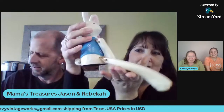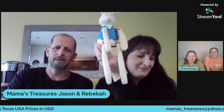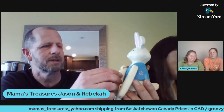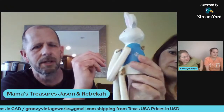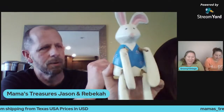Next up, we've got a bunny shelf sitter. It's wooden and very lightweight. Janice is number 53. Okay, thank you, Janice. So he's tied on with some twine to the back. That's how his legs are. But he sits on a shelf, this little bunny, and his legs dangle. I think our grandkids would like all of them.